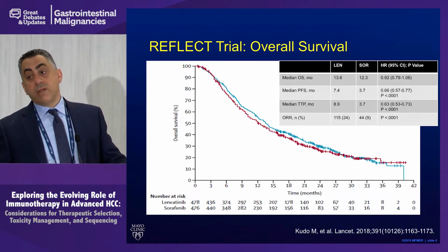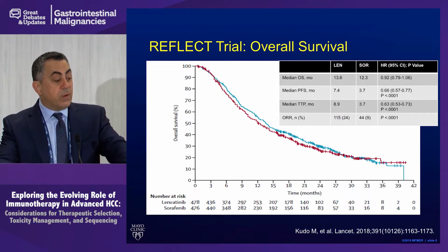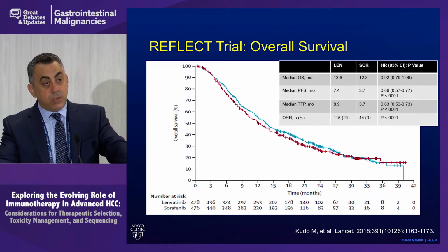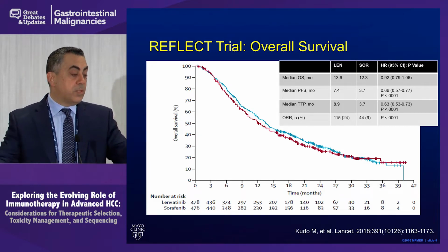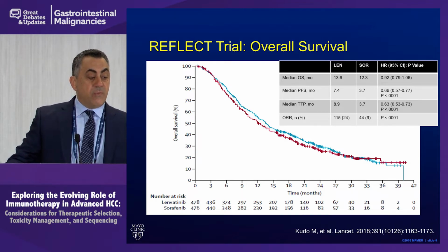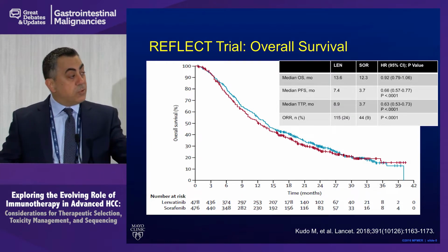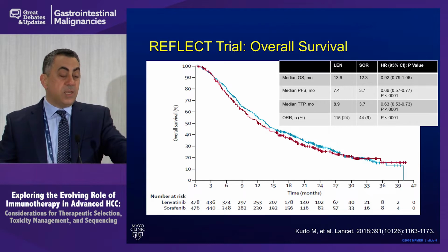This was based on the REFLECT trial, a non-inferiority trial powered for essentially showing that lenvatinib is non-inferior to sorafenib in terms of survival as a primary endpoint. As you can see, the median overall survival of lenvatinib and sorafenib were similar, so non-inferior, reaching its statistical predetermined primary endpoint. So that added another option for our patients with advanced HCC.